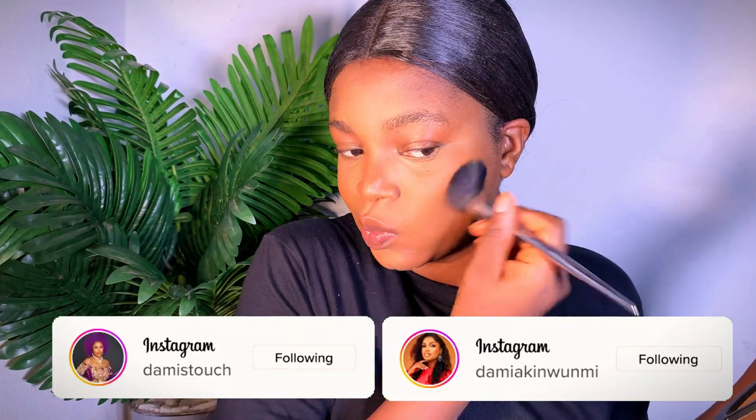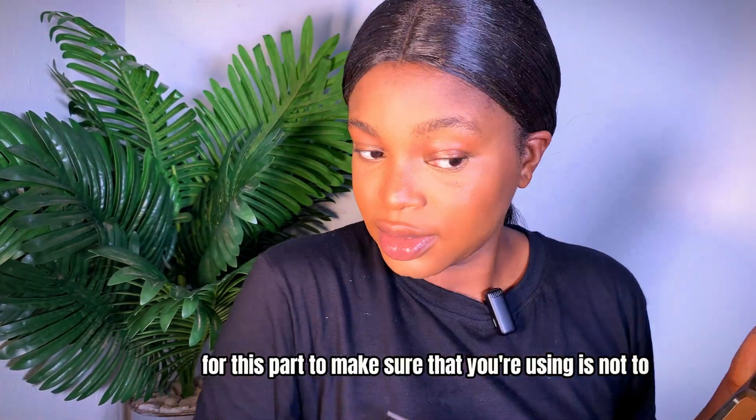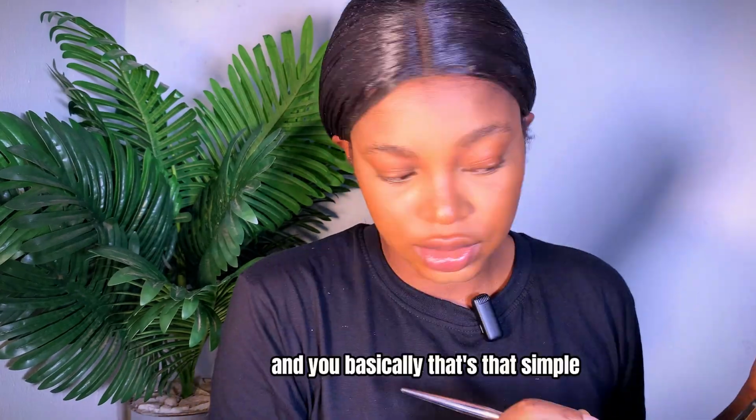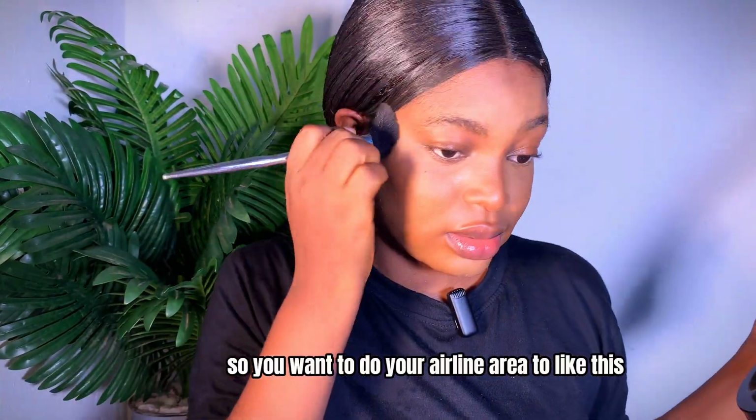So you're just going to do something like this. For this part, to make sure that the powder you're using is not too dark. Maybe like a shade or 2 shades darker than you. Concealer a shade or 2 shades lighter than you. Basically, that's simple. So you want to do your hairline area too, like this.